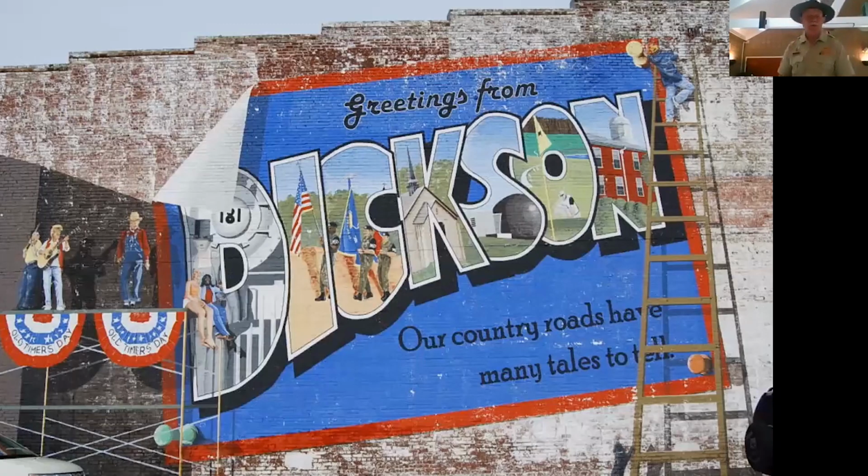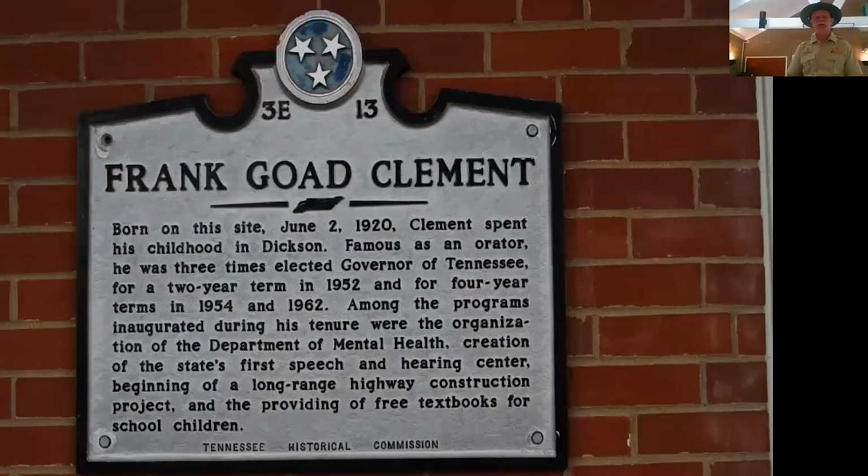And Dickson was home of a famous governor. Three times Frank Clement was elected governor of the state of Tennessee. Much better talker than anybody I know of, including me, was Frank Clement. He was such a good talker, they let him do the national convention speech there back in the 1950s.